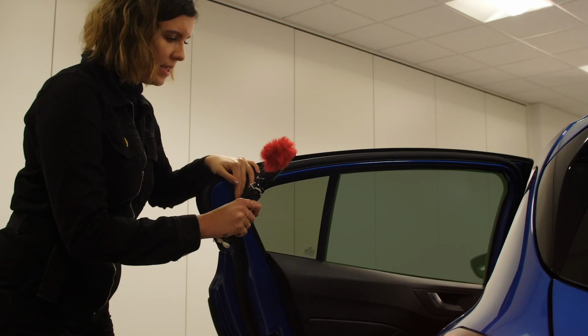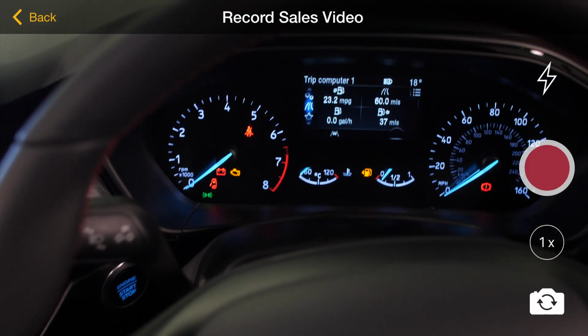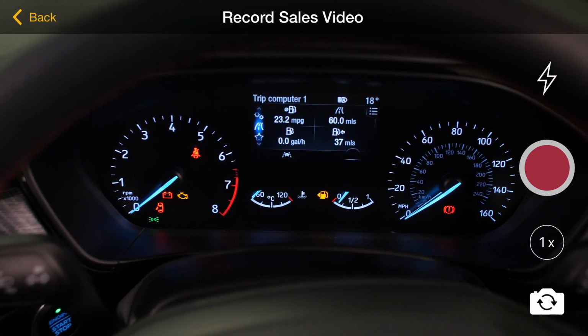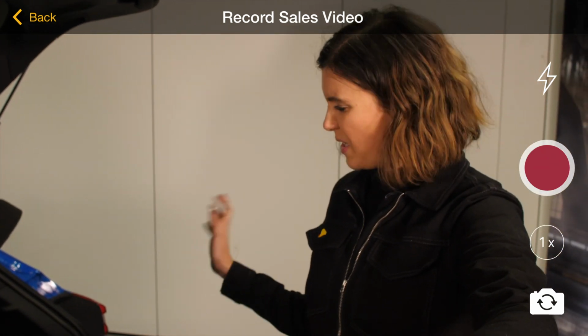When carrying out any internal presentation, all windows and doors should be closed and the engine should not be running. It's really important to display the vehicle mileage, allowing the customer to compare it with the information in the service book. Of course, any specific features that the customer has requested should be covered. And to ensure that they're fully informed and we get closer to that sale, it's always best to let them know what happens next.